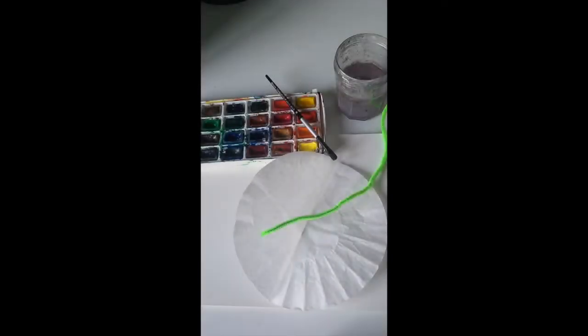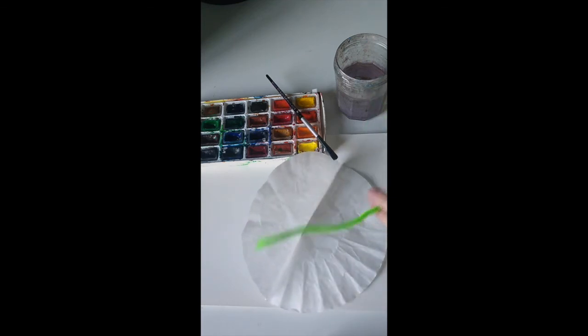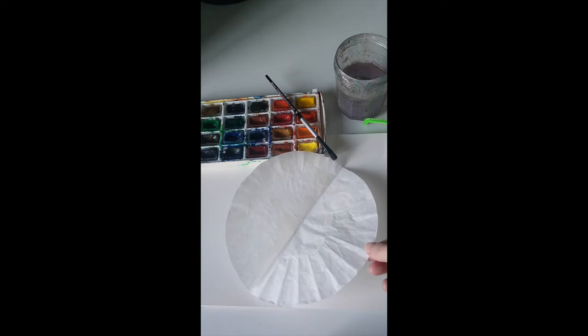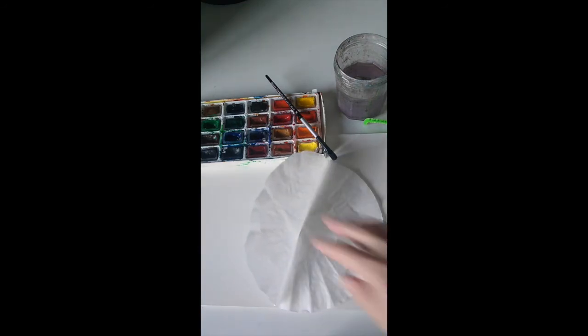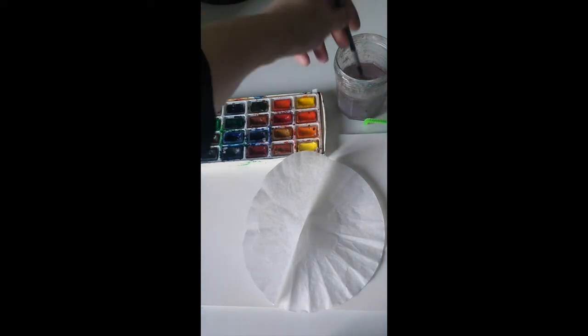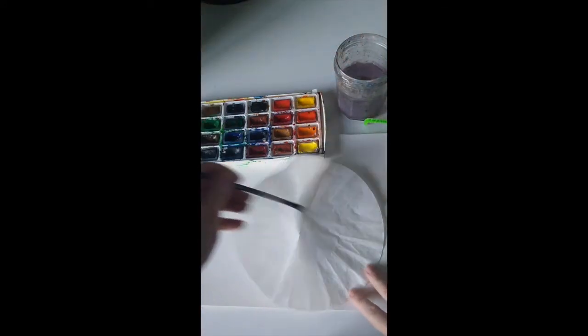We're gonna make a flower, and for this project we need some watercolors, a nice soft paintbrush, some water, one pipe cleaner, and again we're going to use a coffee filter. We're going to paint it and use it as our flower. So we're going to let it dry after we paint it. And if you remember from our last class, we just need a lot of water.